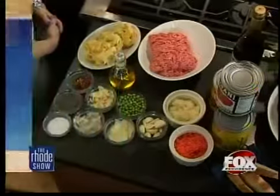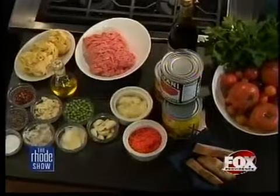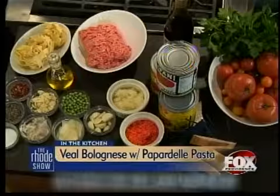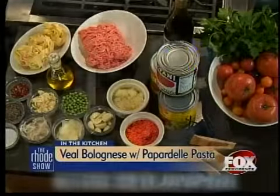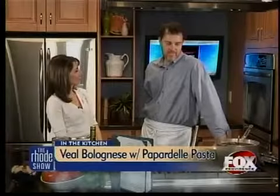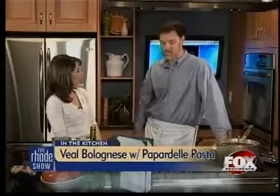What do you find people love about this dish? Do you think it's good for fall, or all year round? It's great. We just put it on the menu for the Newport Restaurant Week. It's a great fall dish. It's a comfort food. It's hearty. It's something we also use in our lasagna all year round, as a base.